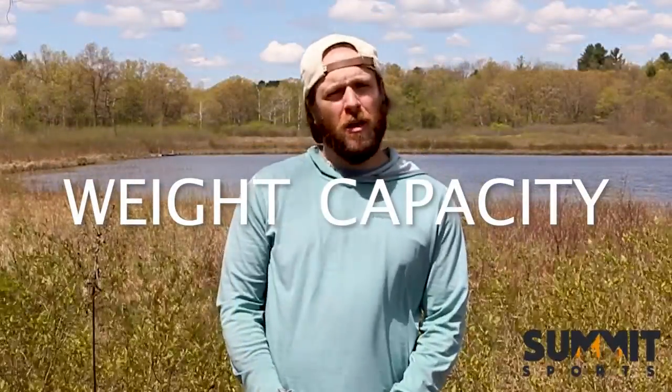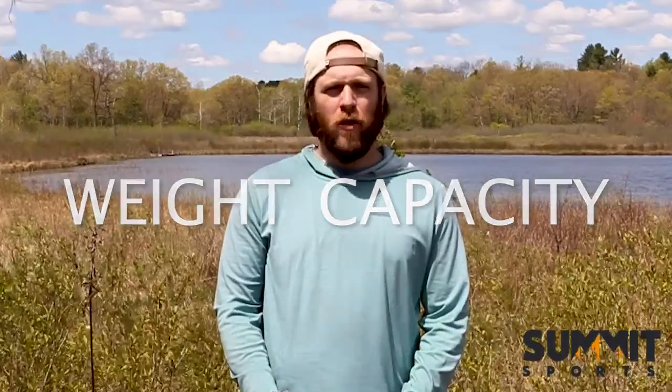So from width, let's go on and talk about weight capacity. All kayaks are going to come with an initial weight limit. You never want to be pushing the far end of that weight limit, because that'll create a very tippy boat in the water. So when looking at the weight limit of a kayak, you not only want to look at your initial weight in that boat, but you also want to think about all the extra stuff you might be bringing with you on your day on the water.